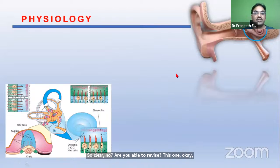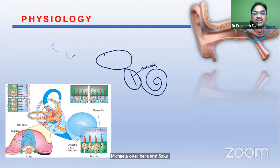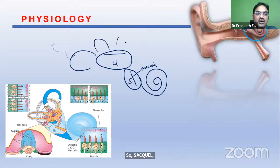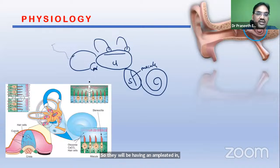Yeah, good. So coming to the physiology, you all know the cochlea already. So coming to the saccule, you have vertically arranged macula over here, and the saccule is connected to the utricle, which is horizontally arranged, and the macula are arranged horizontally here. So saccule, utricle, and there are semicircular canals over here, right? They will have an ampullated end, where your crista will be lying, right?